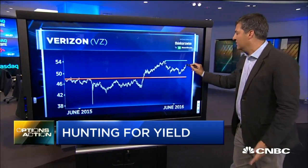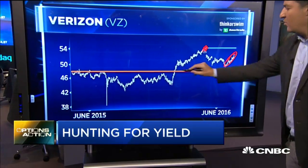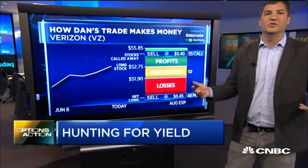We've had this recent move here as Treasury yields have come in in the U.S. over the last few weeks. The stock's moved up. But if you look here, there's a pretty well-defined range. This was the breakout level about 48, and it kind of got rejected up here at 54. That's what I'm going to use for the range bound.